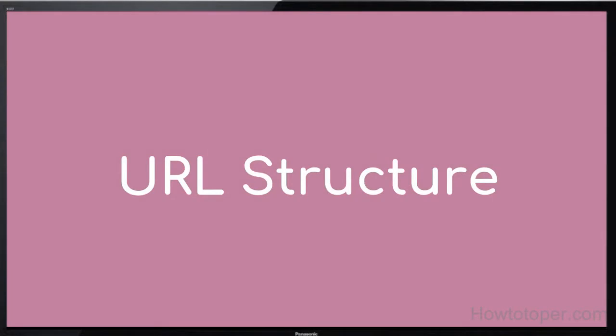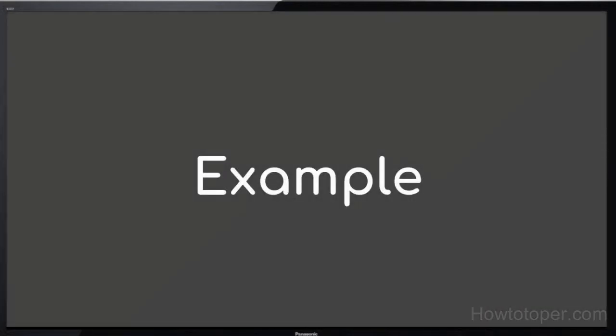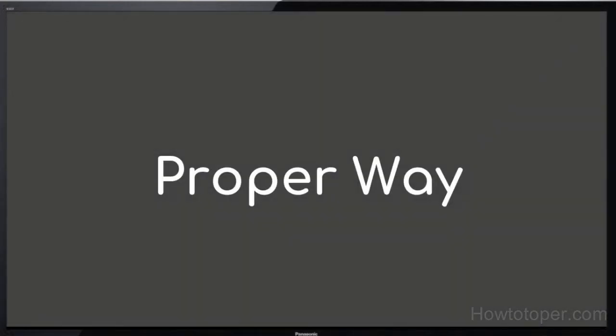The second thing I want to talk about is URL structure. It's highly recommended to put your keywords in your URL structure. Look at these example URLs. Let's say the item number 2 is a red t-shirt. When someone searches Google for red t-shirt, it's hard for search engine to rank this site with this URL because Google doesn't know what item 2 is. The proper way to do this would be this way.